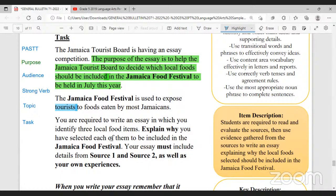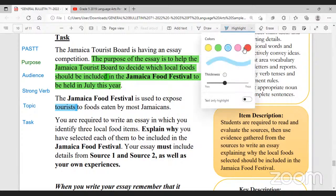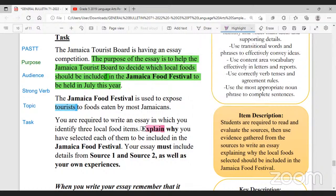The strong verb now, what are we going to be doing? Are we going to be describing, which is a verb, or explaining? We have other verbs in this prompt. However, the strong verb tells us exactly what we're going to be doing in our essay. And what we're going to be doing is explaining. I'm going to put that in pink. Going to highlight in pink over here because I don't have any pink.